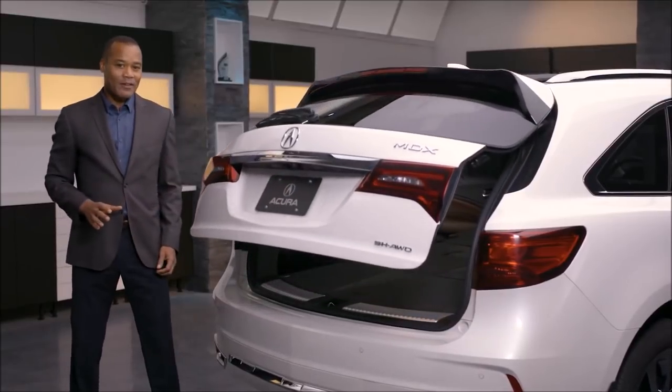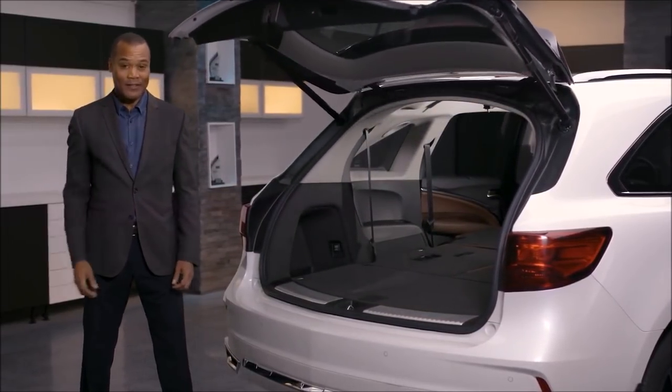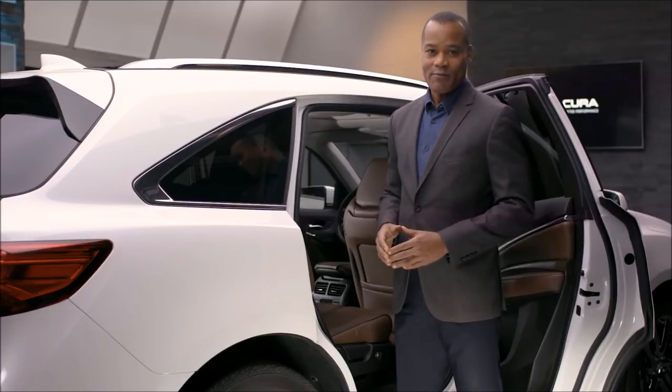When you're moving big things, or you simply have your hands full, you're going to love the MDX's power tailgate. Let's put the seats back up and take a look at how you access the third row.